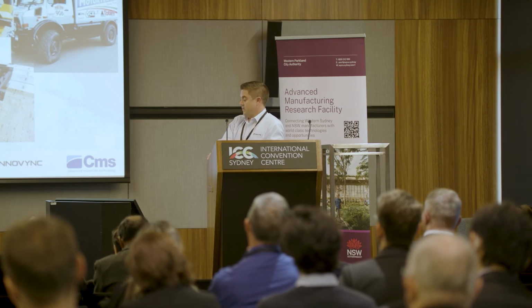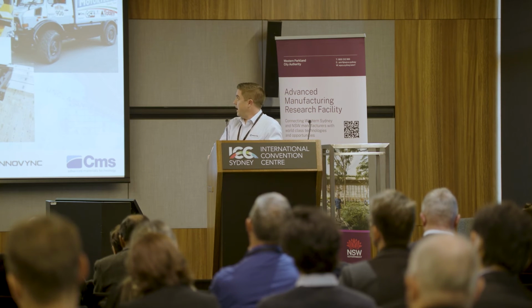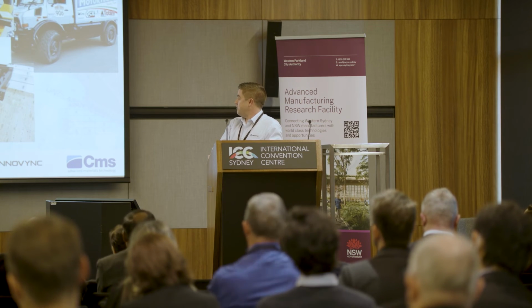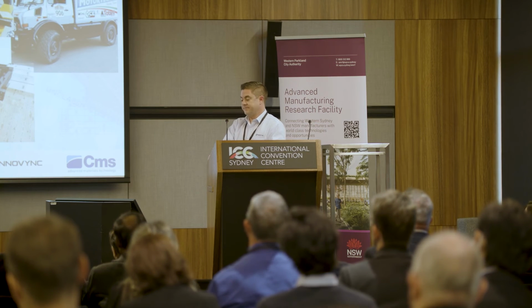Another project here was for Mitsubishi for the Dakar Classic race, where the CMS Creator was used to create moulds for the front and rear bumpers and also the fenders of the vehicles.